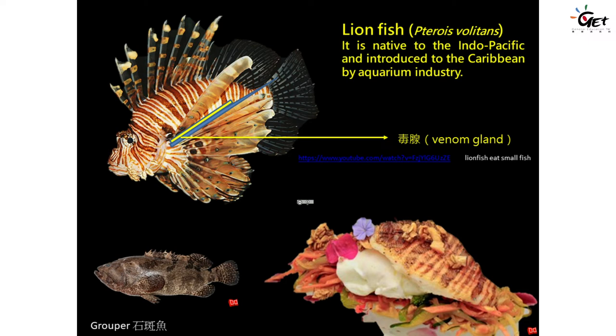Okay, but in Taiwan, this island, the lionfish did not become an invasive species, because normally they can swim around Taiwan if the temperature, if the situation is right. So they're already here. So they are not an invasive species. But in the Caribbean Sea, there wasn't any lionfish. They didn't have that before. The aquarium industry imported them as pets.